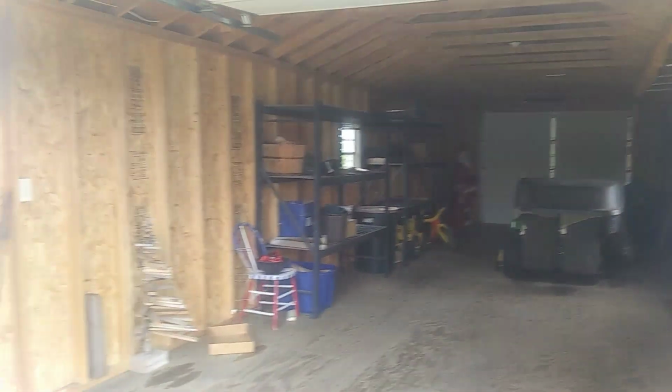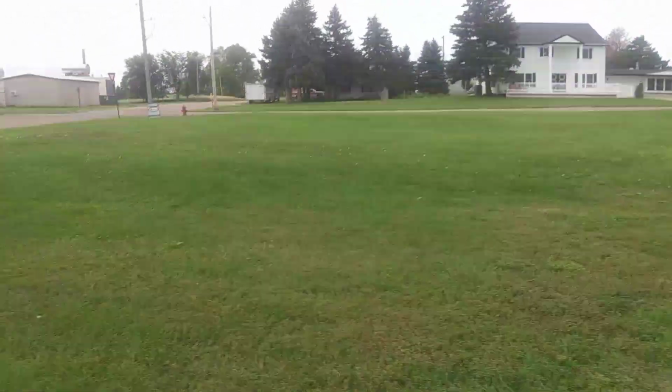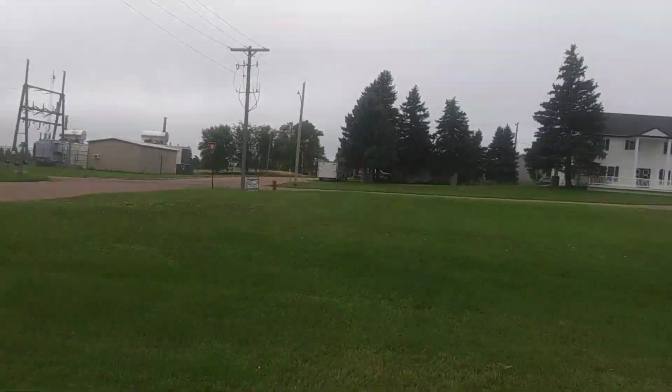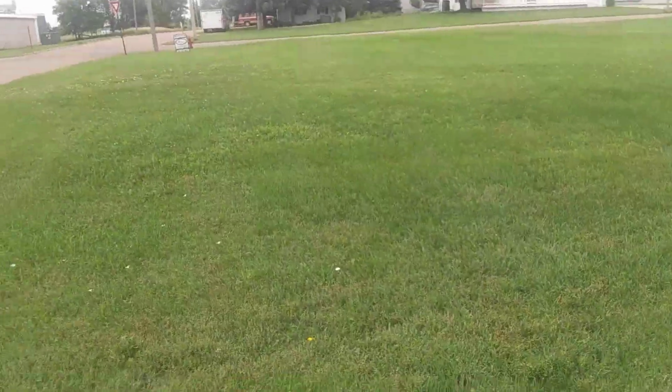A little look inside. Beautiful. This is the other lot. This is parcel three. This big open lot right here. Perfect if you're looking for a nice lot to put a home on, here'd be the lot you want to buy right here.